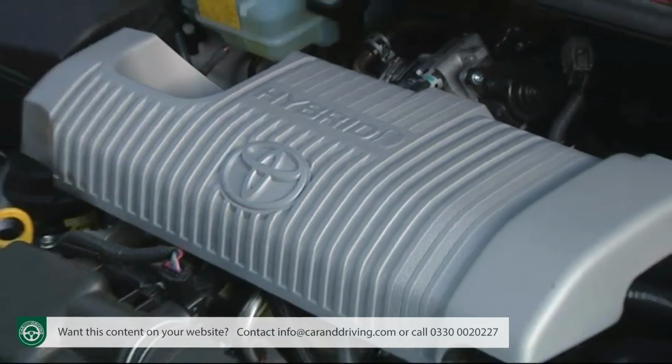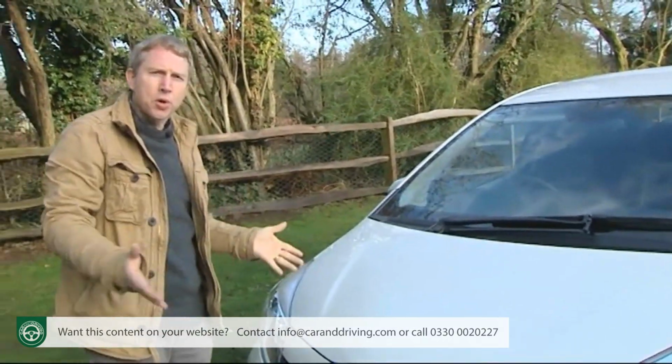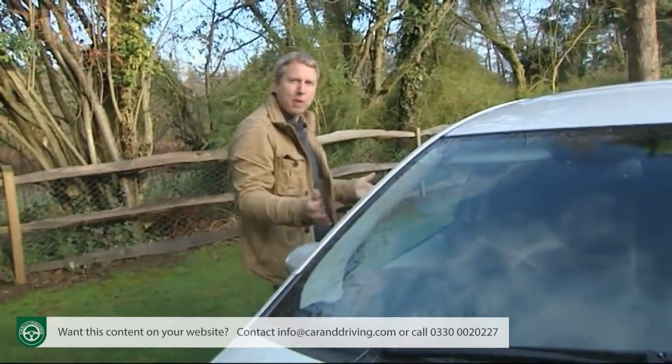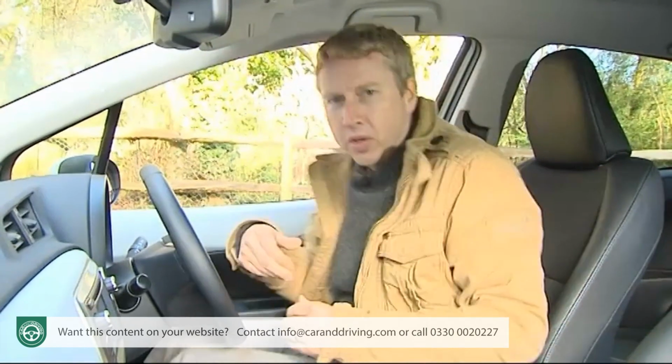Hybrid technology has taken its time to filter down into the super mini segment, but Toyota promises that in this Yaris Hybrid, buyers will feel that it's been worth waiting for. You certainly get all the cleverness that the company's Prius customers pay 50% more for.